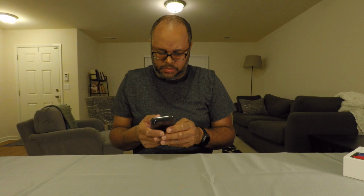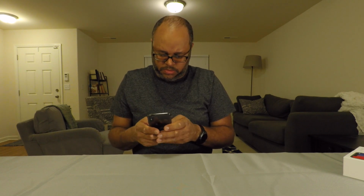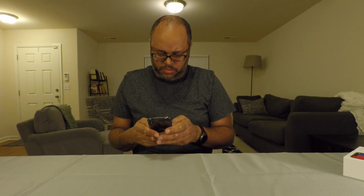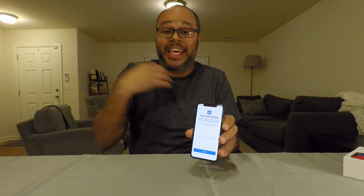Okay, so it said there's been a verification sent to some of your other iOS devices, so I'm going to get the verification code and move forward. Okay, so I got the passcode and put it in, and so it's letting me move forward with the setup. As you can see here, it's saying True Tone display. iPhone automatically adapts to ambient lighting conditions to make colors appear more consistent in different environments. You can change this later in the display and brightness settings. See with True Tone Display or see without True Tone Display.